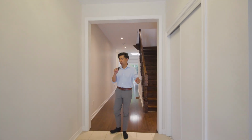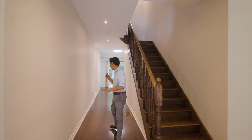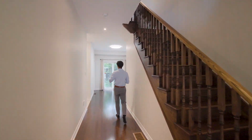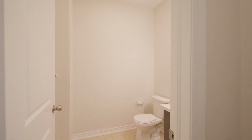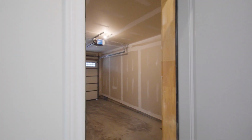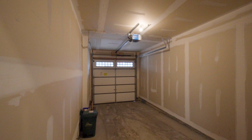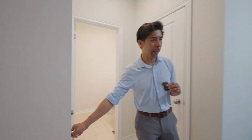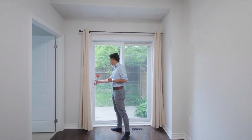All right, so when you walk in, this is the ground floor. As you can see, there's lots of open space over here. And over here, you have a powder room. Okay, and then this leads to the garage. It's a 1-car garage. Okay, you have direct access to come into the home, which is great. And this is to the backyard.